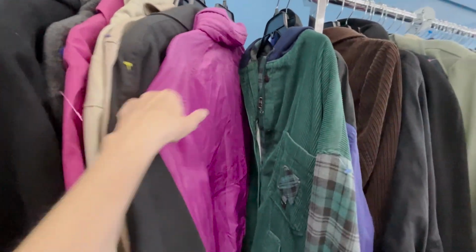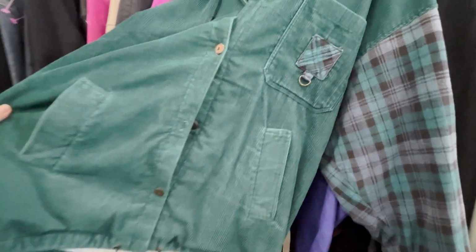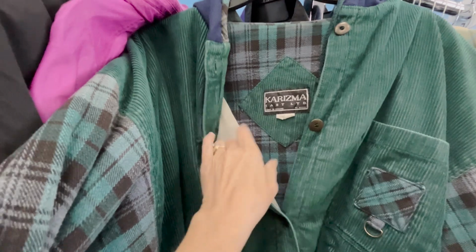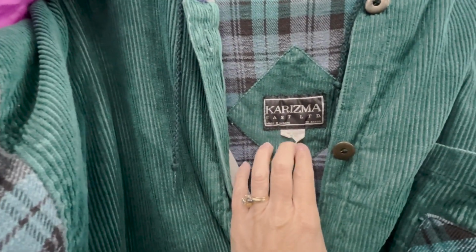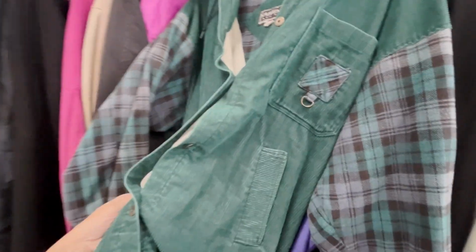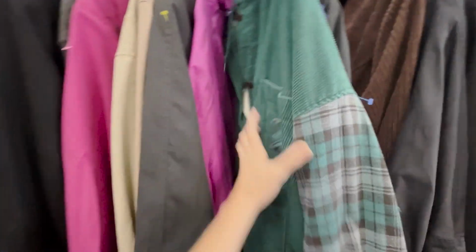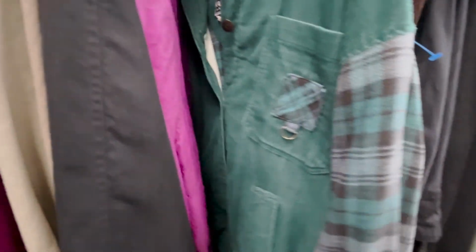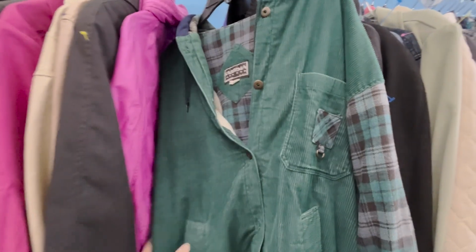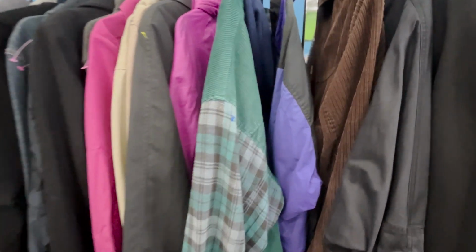Checking out the jackets here, and I came across this one because we absolutely love corduroy, me and my husband, and this just looked super vintage to me. By looking at the tag, definitely is Charisma. Never heard of that brand before, but I did take a little look on eBay, and it doesn't look like this brand sells very well. Unfortunately, this style might sell itself, but for $8, we're gonna go ahead and leave it. We might rethink it on half off day.